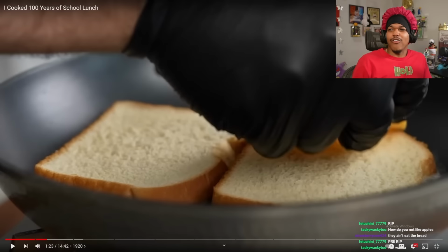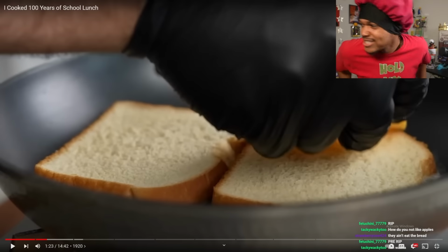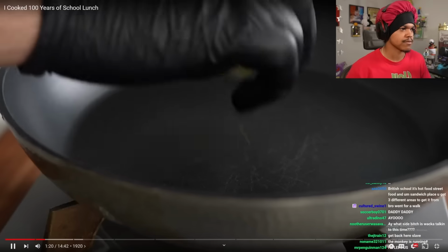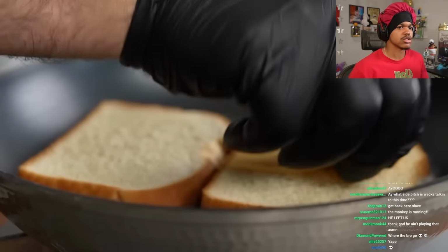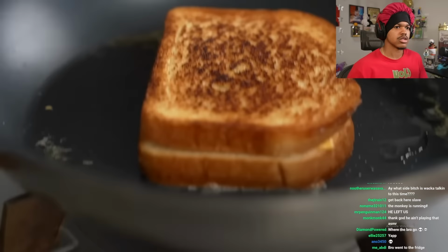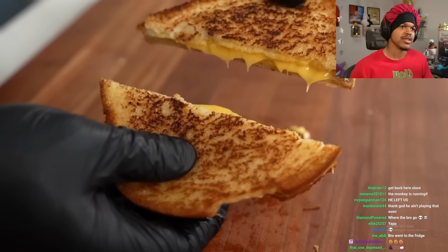They didn't offer vegetables at our school, so that's nice. We got like 4 carrots. But yeah, at school we didn't get vegetables. Y'all got grilled cheese? I don't like grilled cheese.